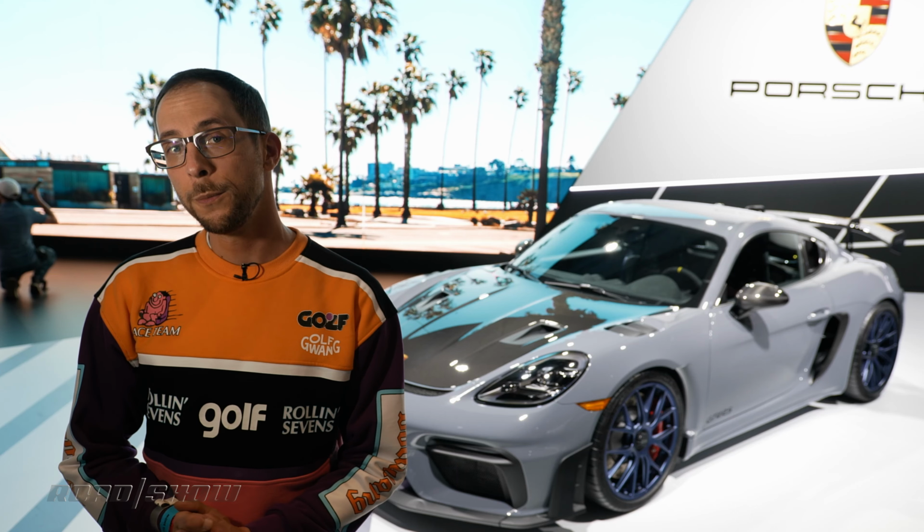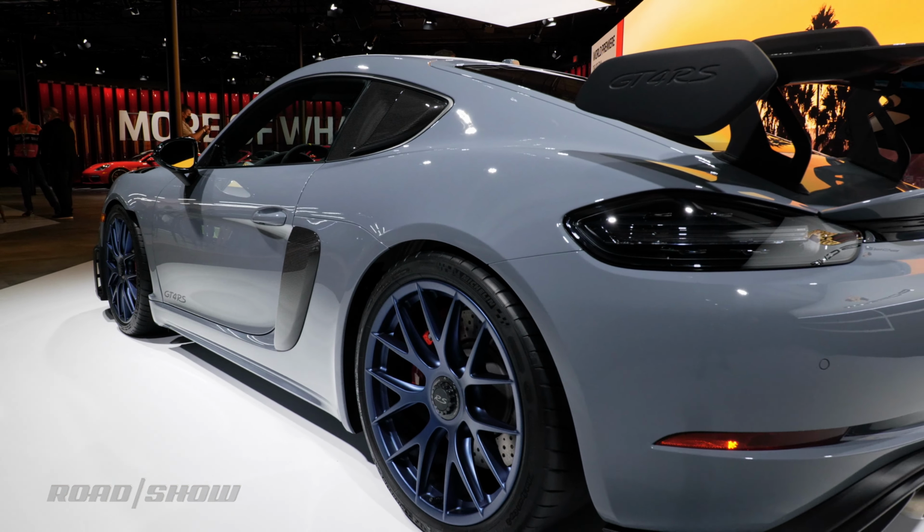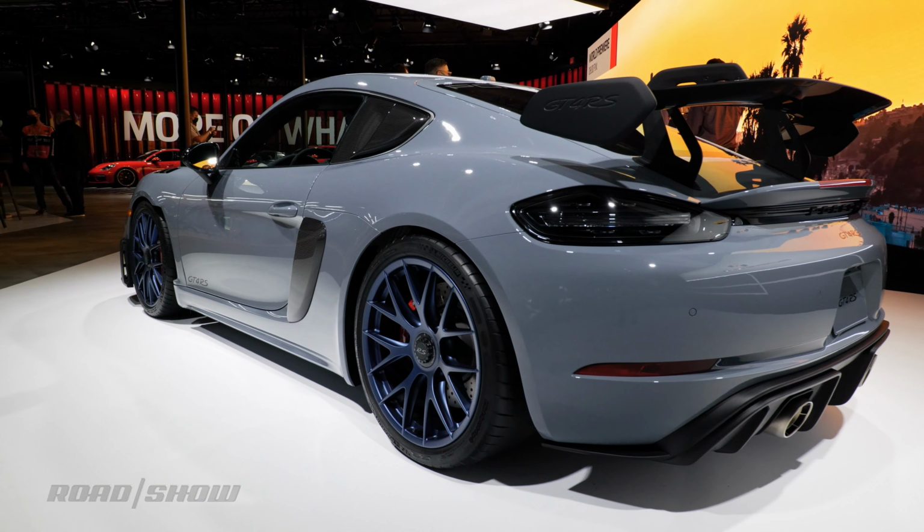The 2022 Porsche 718 Cayman GT4 RS will go on sale next summer, and pricing should be about $143,000 after destination.